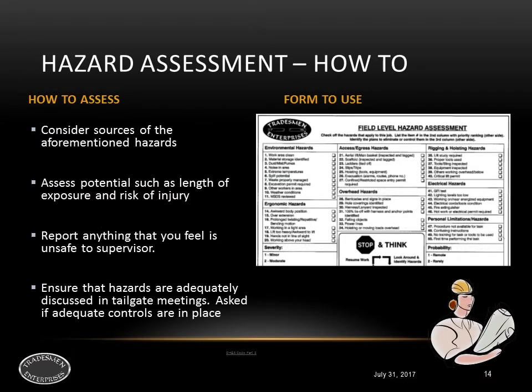To conduct a hazard assessment, consider some of the sources of hazards that I just mentioned. Assess the potential, such as the length and exposure of the injury. Report anything that you feel is unsafe to your supervisor, and ensure that hazards are adequately discussed in a tailgate meeting. Ask questions and ensure that controls are put in place.